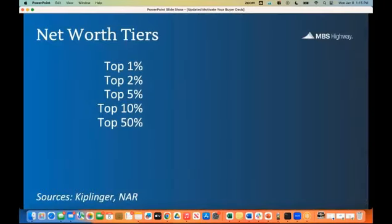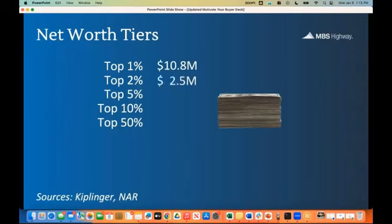Now, how many of your clients and how many of you actually out there want to increase your net worth, right? We all do at the end of the day. But do we know what it means if we wanted to make it to the top 1%? Well, we would need 10.8 million. What about the top 2%? 2.5 million. What about the top 5%? 1 million. Top 10%, listen, this is good. Top 10%, we would need 800,000. And what about the top 50%? Well, 500,000. But you know what they don't tell you in this?